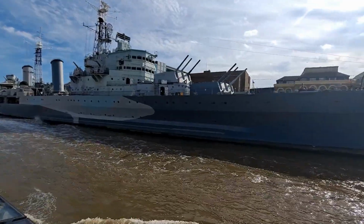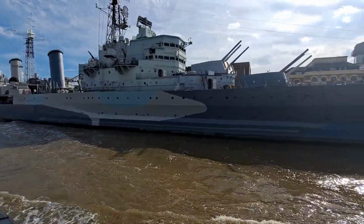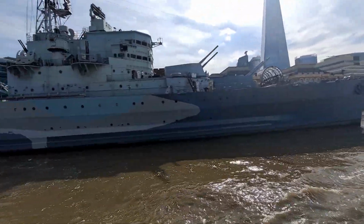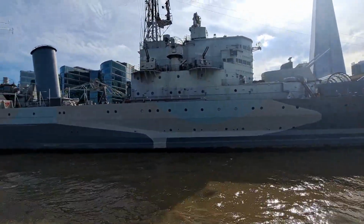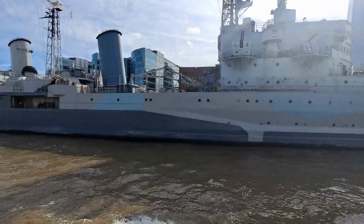A museum today, a tourist attraction. See the people on board there. See how much fun they're having. The old warship, you can join these people as well. There's 9 levels. You go right through the engine rooms to the captain's wheelhouse on top. Takes a few hours to walk around. One of the better tourist attractions you can visit.